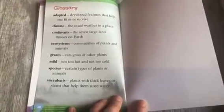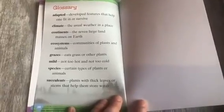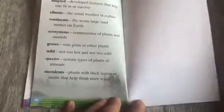We talked about continents, which are the 7 large land masses on Earth. And ecosystems, which are communities of plants and animals. We heard the word grazes. We said that zebras graze in the savannah. That means that they eat grass or other plants. We call that grazing.